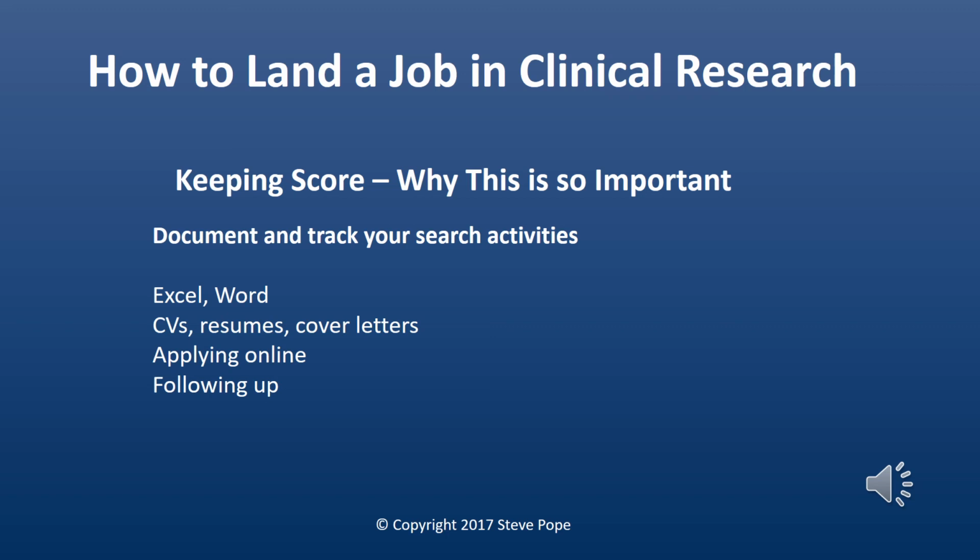So I hope that this has helped you. I hope you have benefited from this tutorial. I wish you a lot of luck. I know that you'll be successful. I know that these concepts will work for you. And I know that if you deploy them and you keep track of your activity, that you will succeed in landing your first job in clinical research, and you will have a fantastic career after that by continuing to do the things that I have discussed in this tutorial.